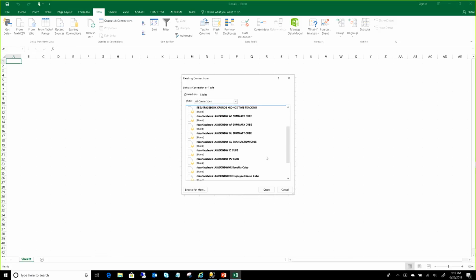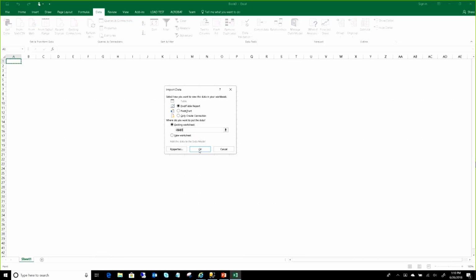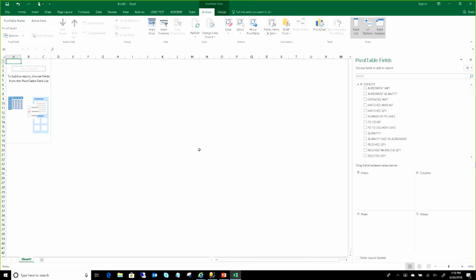So I'm going to go to just the first cube I'll show, which is a PO cube. Now, what we do at Dashboard Gear when we implement is we start out with what we call a base implementation. And what that is, we put in the most common kind of things that people have wanted to know about their data when they come in.